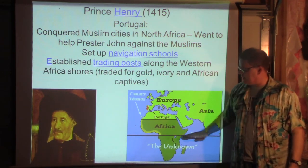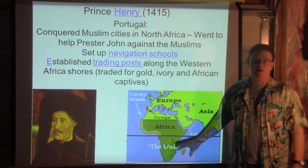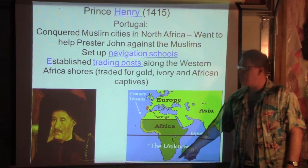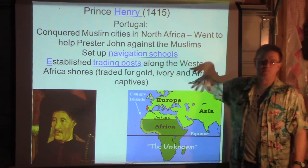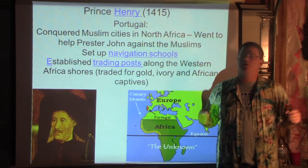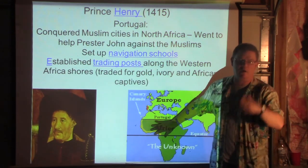Below this line, with modern day Gabon or so, we really didn't know a whole lot about it. So Prince Henry is going to set up navigational schools, and he's going to set up trading posts along the way to enable his guys to make it over to India. And while they're doing that, they're going to trade in West Africa. We're going to start with gold. We're going to go for ivory. Eventually it's salt, and diabolically, eventually, yay, Portugal, it's going to become slaves. Well done, guys. Ronaldo and all that stuff.